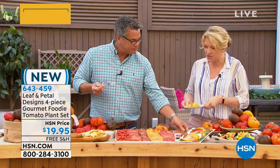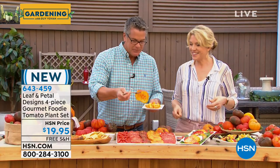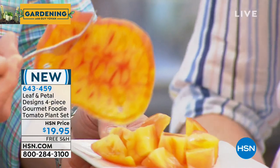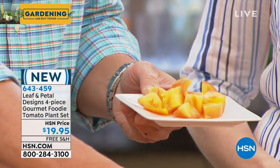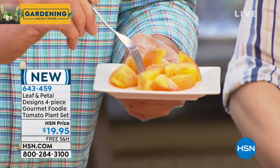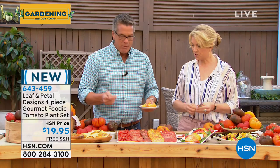So the whole thing about this collection is that we call it the foodie collection. Because you're a foodie, right? Totally. Yeah, it's 20 years in the restaurant business. So here's the tomato sliced. Yes, and I wanted to give you an idea, look at the color. And look at the size. They're huge. We've cubed it up. Look at the skin on it, and you see that beautiful color. And that color goes right through. And they're so delicious. You can put a little salt on it. These are just gorgeous and delicious.